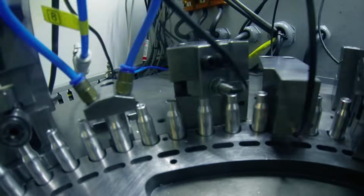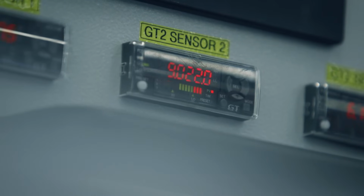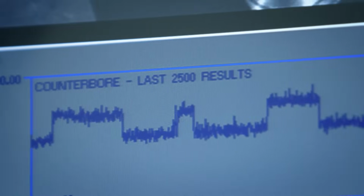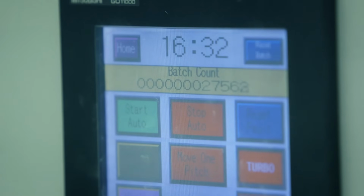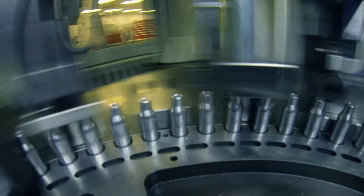Every slide passes through a high-speed sensor, which analyzes it for quality and measurement. If it detects the tiniest speck of debris, or if the size is off by even 0.001%, the entire batch is rejected. Then the slides are laser engraved with the production date.